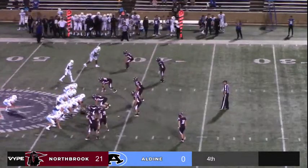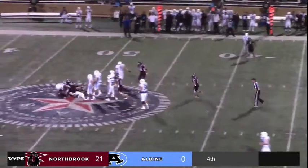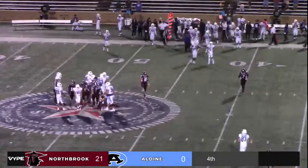Back to the high formation, 2 wide receivers up top. This is where they like to run that quick little alpine. They're going right back to it, but nice defensive penetration from up front with a big sack. Big Hernandez able to get a nice push.